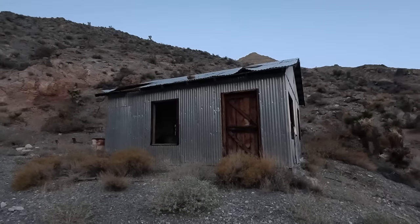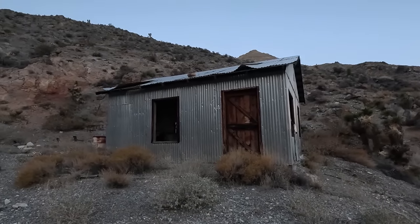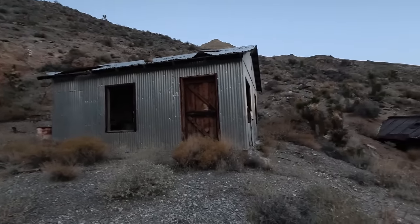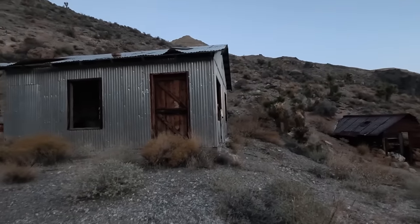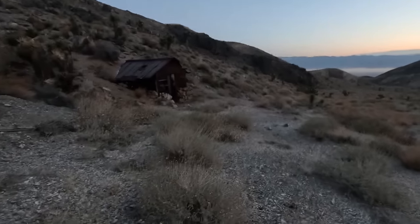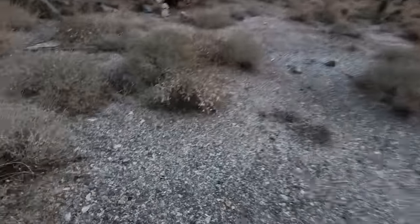All right, guys, time to say goodbye to the cabins. Right now it's 6:30 in the morning and the sun's about to come up in about 20 minutes. But yeah, super duper cold morning. It's gotta be in the 30s right now. And it actually snowed just an immeasurable amount, but you can see that the floor is barely white.